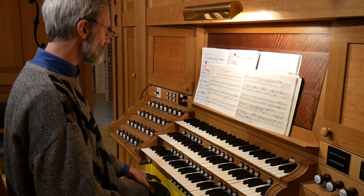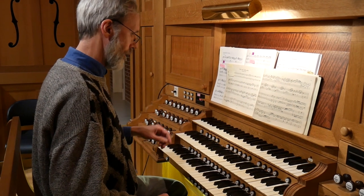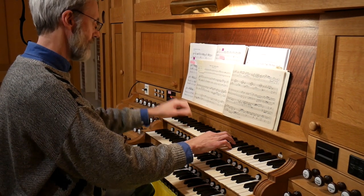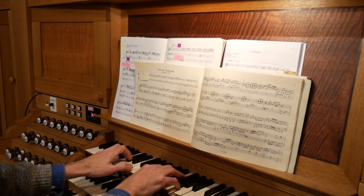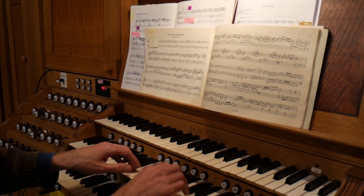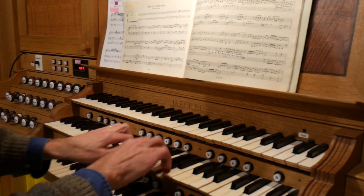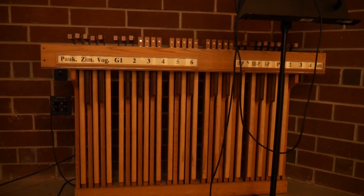He was Dutch, and he might have had something like this little principal. I'll play one on the great and then one on the swell. I like this flute, it's called the Querflöte. It has this charming little stop on the swell called the Trächtregal.